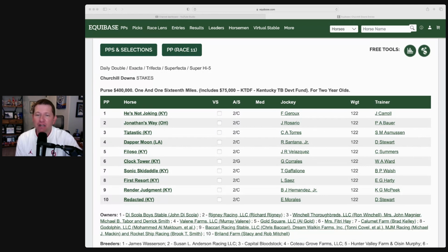And then finally, the number 10 is Redacted. This is a horse that is still a maiden, but ran pretty well on debut at Churchill Downs, going 7 furlongs. Got beat by 4 1/4. That's the bad news. Good news is he was 2nd in the race. I thought he ran well, took the lead at one point in the stretch before getting caught.